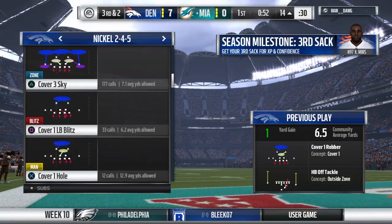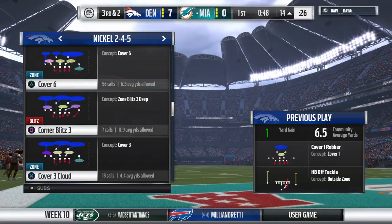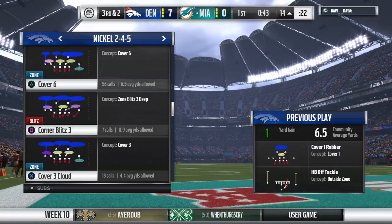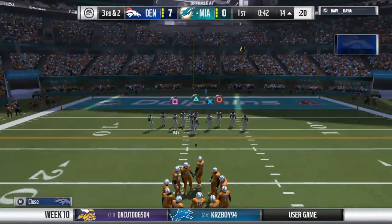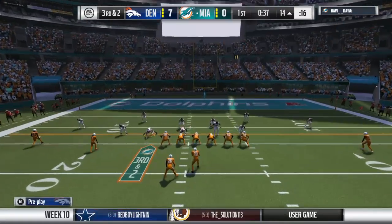And here's a look at the defense for Denver. A former first-round selection, Bradley Roby, is comfortable whether covering in the slot or outside the numbers. Trying to keep the drive going here. This is play number 7 on 3rd and 2.